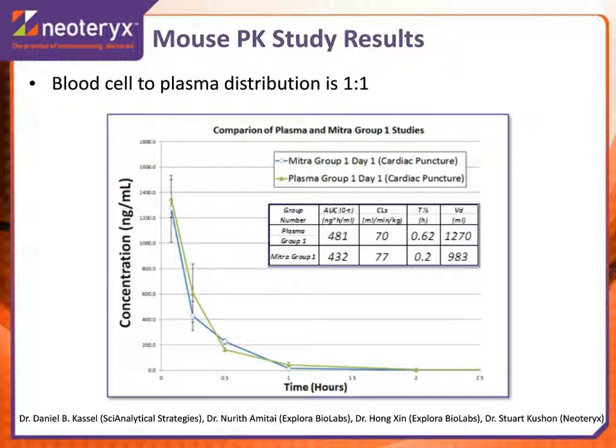Now, conveniently, acetaminophen is a drug that has a blood cell to plasma distribution of 1-to-1. So this is the type of result that you may expect when doing this sort of comparison, because a traditional whole blood plasma workflow actually throws out all of the blood cells. So if this distribution weren't 1-to-1, then you might expect some deviation based on that.